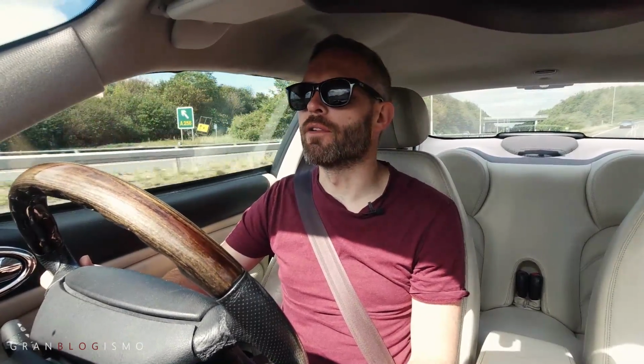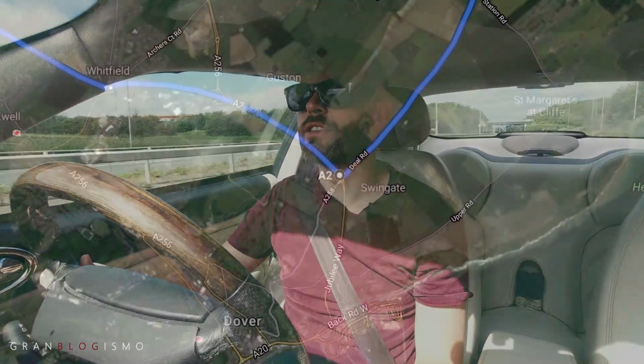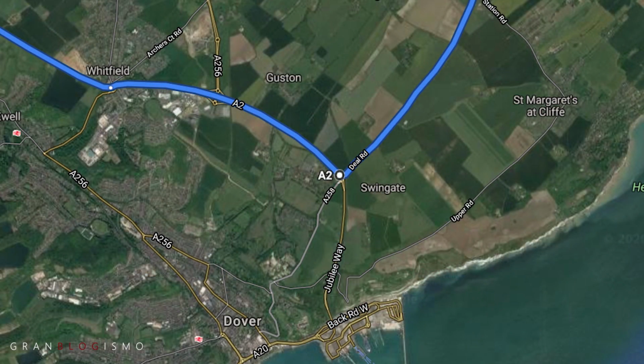We're thundering down the A2 now, heading towards Dover. And just before we get there, I think there's a roundabout where we have to take a left and head on the Deal Road towards Deal.